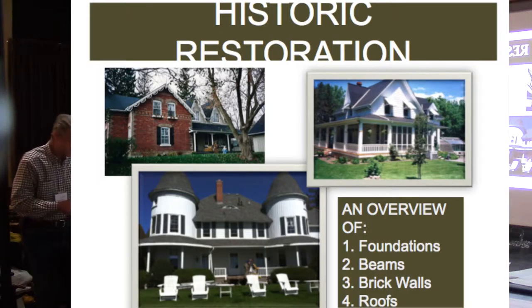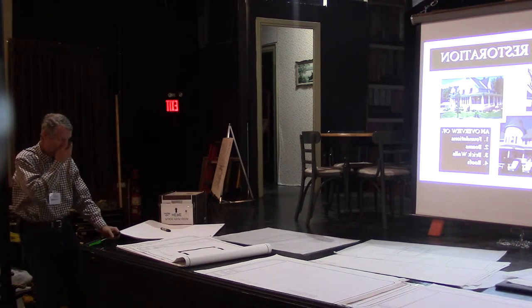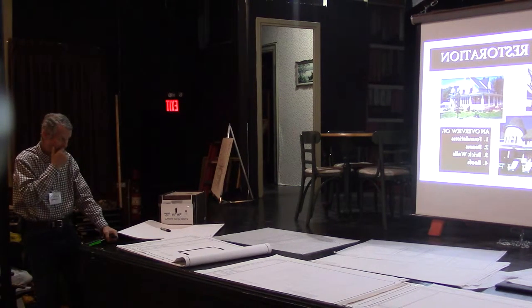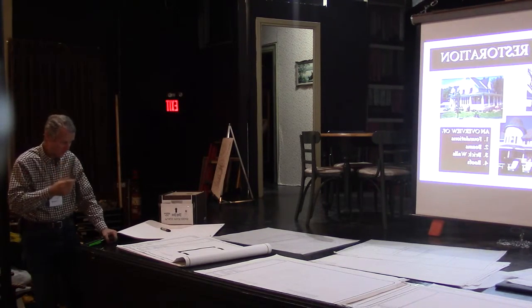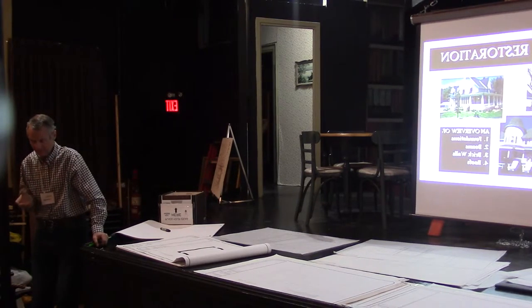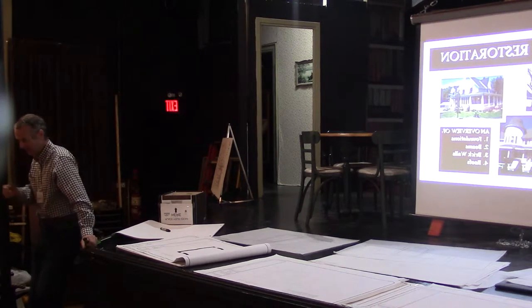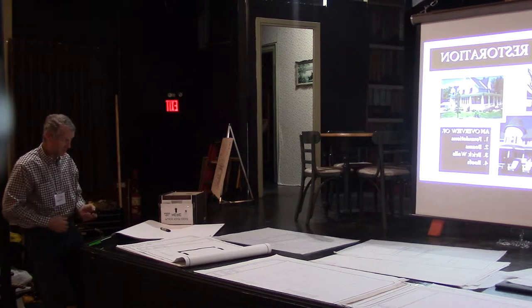I'll be showing you pictures from this one now. Here we did no foundation work or anything. It's a very sound house. However, we did do the gingerbread on it. I have a lovely book and a collection of examples, all kinds of gingerbread. I took them to a customer and said, whatever you want, we'll make it.